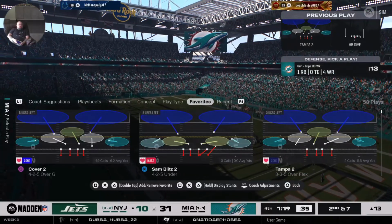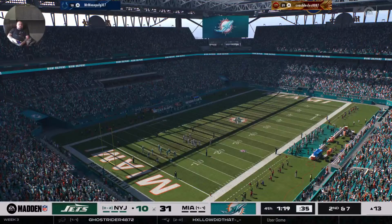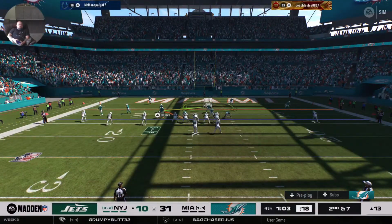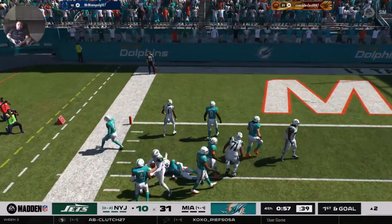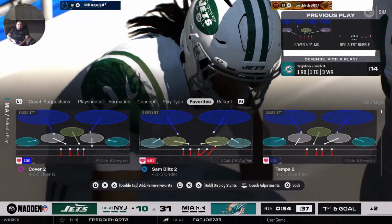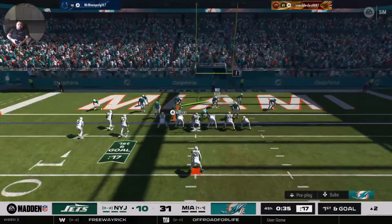Nice job by the running back making the first guy miss, but it's the pursuit by the entire defense. Even though he doesn't get him down on his first try, the rest of his guys are all rallying to the ball, and they bring him down for a short game. And the Jets are looking at a first and goal. He takes it all the way down to the 2. It's a gain of 11. That's good for the Jets.